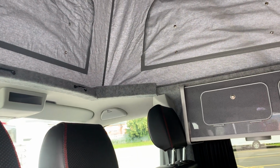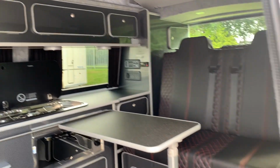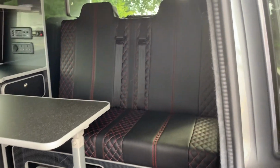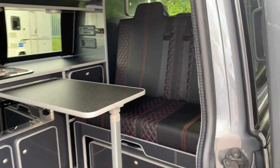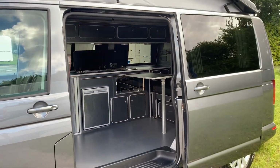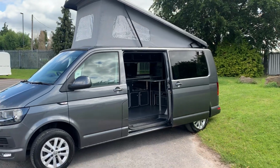It's a 4-berth vehicle, so you've got your 2 berths up there and the 2 more berths down here on the rock and roll bed that is crash tested. It's a 5 seatbelt vehicle as well. So this one's available to see today, so get yourself down to have a look at it.